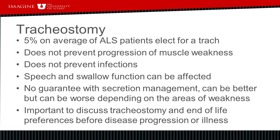It unfortunately does not prevent the progression of muscle weakness. It does not prevent infection. There are times where speech and swallow function can be affected as well. So that's something to consider. There's no guarantee necessarily with secretion management, and it can be better or can be worse afterwards depending on the areas of weakness, especially with patients who have bulbar weakness. And it's important to talk to your providers and your family about whether you would want a tracheostomy at the end of your life or not.